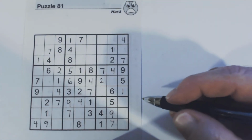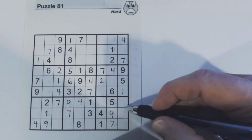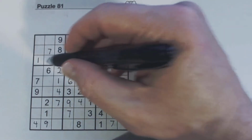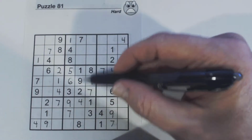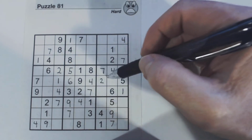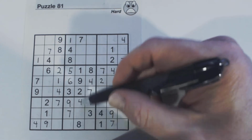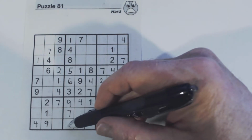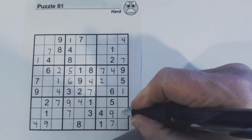Okay, we've got all our nines. Let's go through one more time. We put in quite a few numbers, so let's go through again, see if we can get some more. 2s. Okay, we've got a 2 here and 2 here, so one of these is a 2, so we have a 2 here, ghost 2s here, so that's a 2.